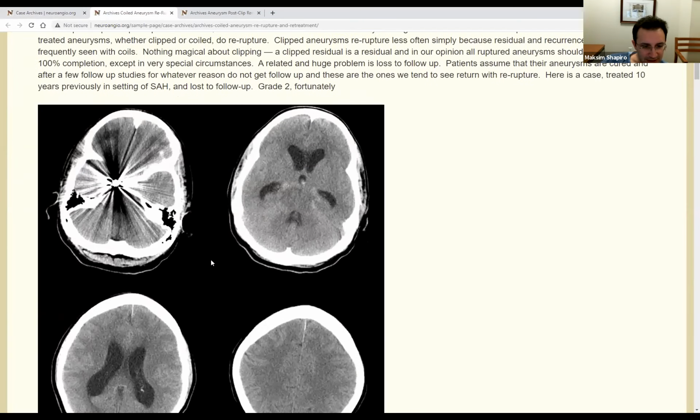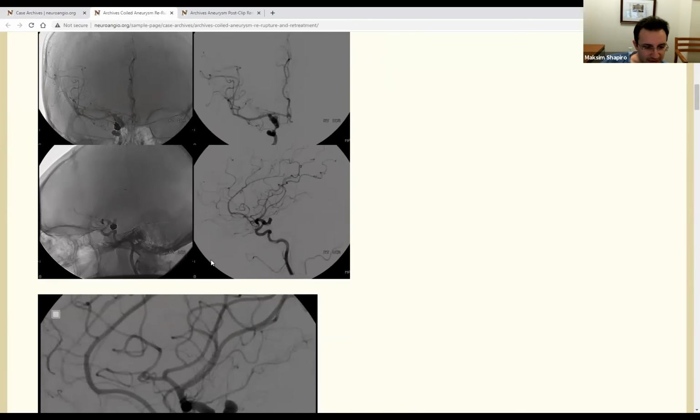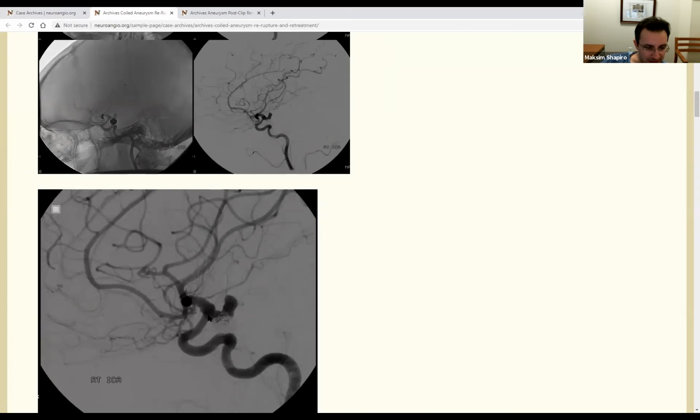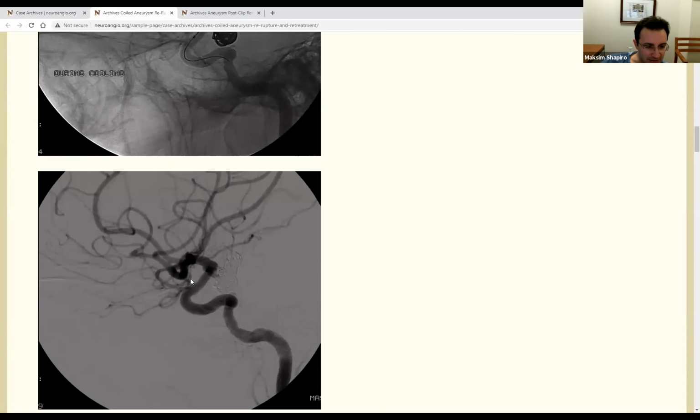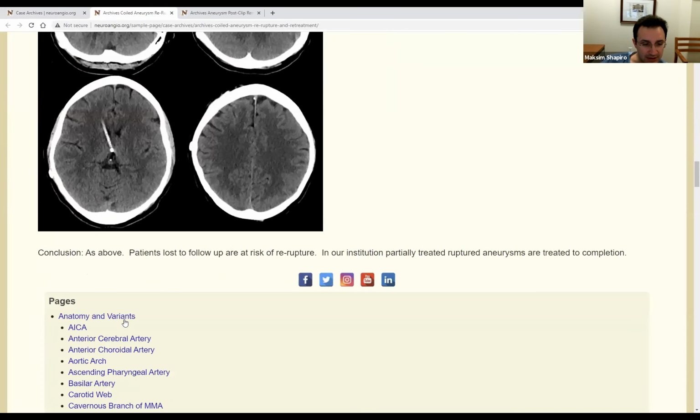Here's another one like that. Here's a PCOM, there are some coils here, a big recurrence, recoiled, and then ultimately we ended up piping that in delayed fashion to make sure that it stayed closed. Obviously, in both of these cases, the issue is really follow-up. And I think it goes back to, what do we do about the follow-up of these patients?